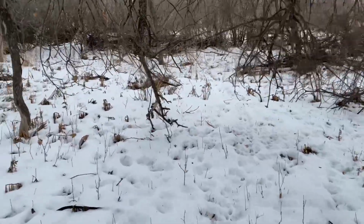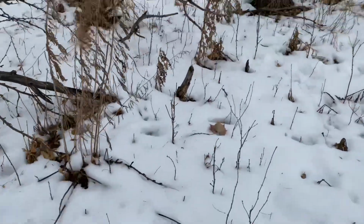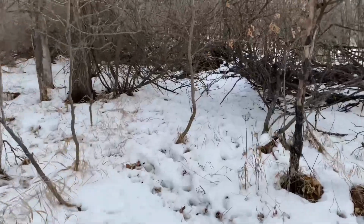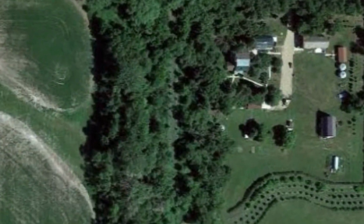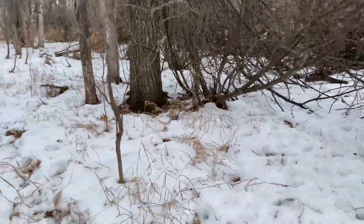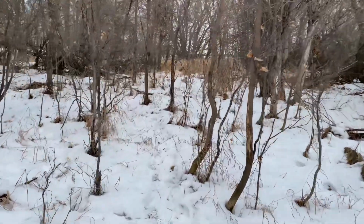You can see the activity in here is just crazy. They never let these ash and box elder seedlings get very tall. We are right now about 60 yards from the house. But even if we stand up on the third floor and look back here, we can't see anything. So deer have what they want, we have what we want.